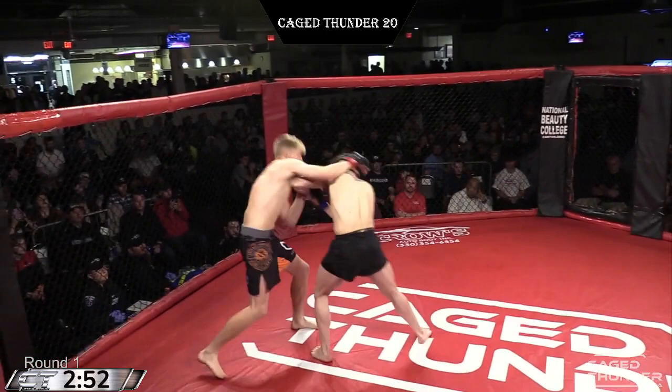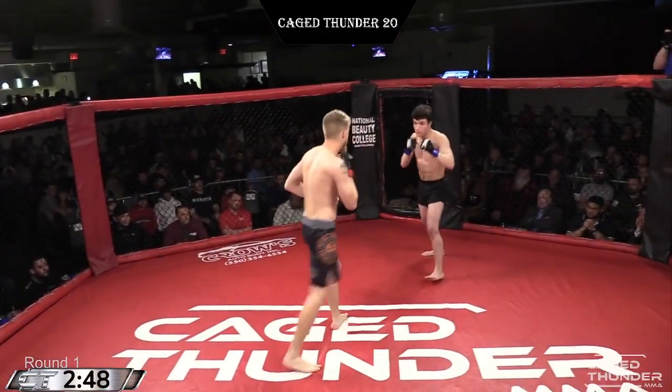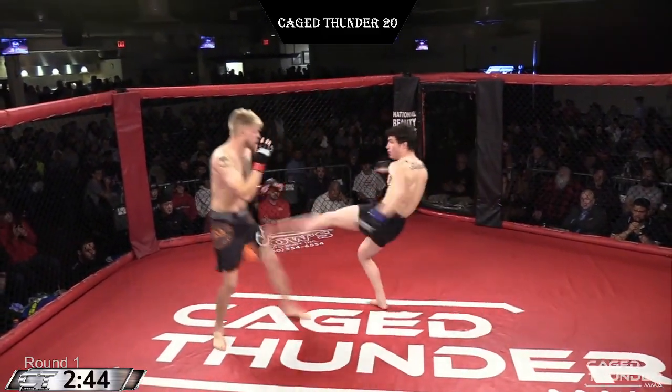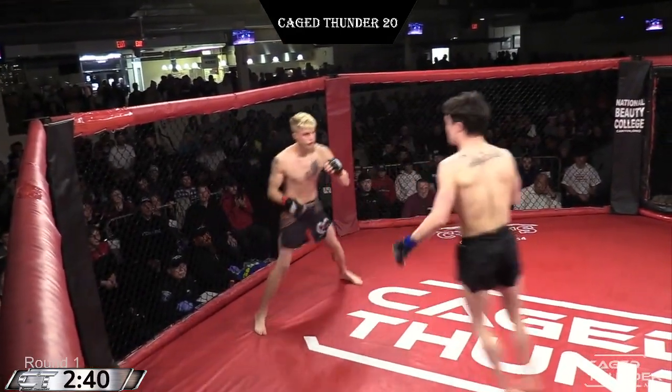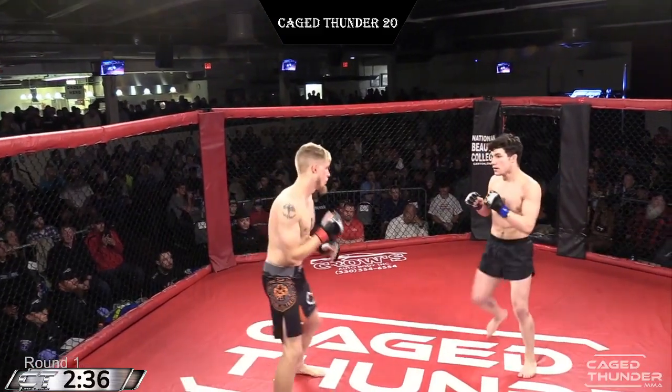Nice jab by Luke. Wow! Knee. Luke McMurtry came in with a nice knee. Looks like he caught him there with the underhook. Dillon Davenport very composed, throws a nice leg kick. Another nice leg kick. Looked like that second one hurt. I can already see some red.